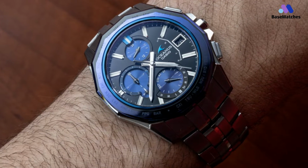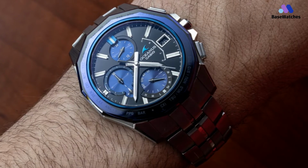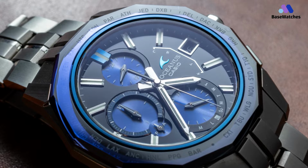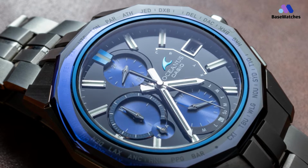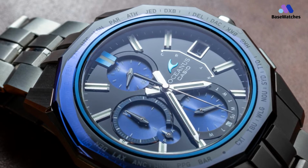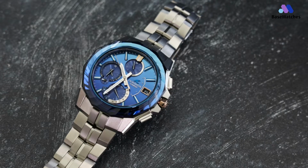Similar to the premium V-Shock, although not quite as shock and impact resistant, the Oceanus is powered by an advanced Japanese quartz movement and equipped with solar-powered charging, with an approximate battery run time of 5 months on a rechargeable battery, 18 months on a rechargeable battery charging, multi-band 6 atomic time calibration, and time synchronization via Bluetooth.